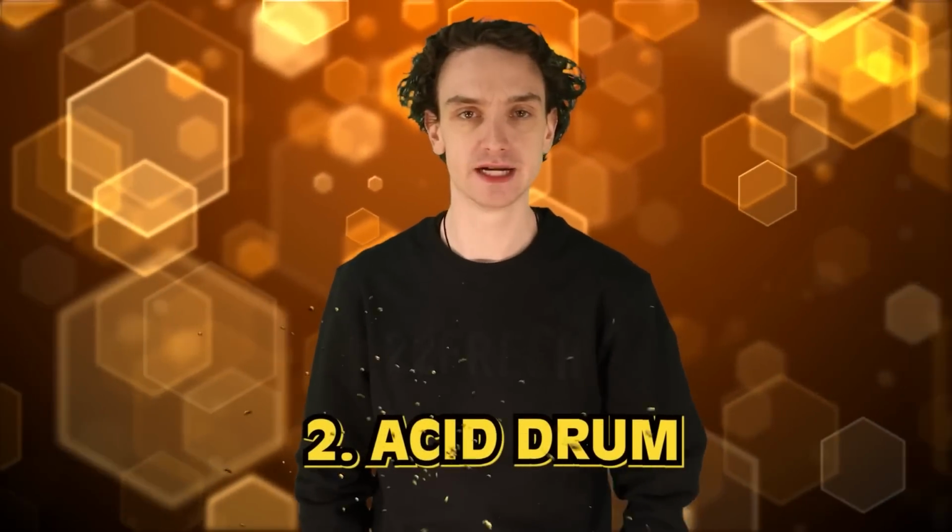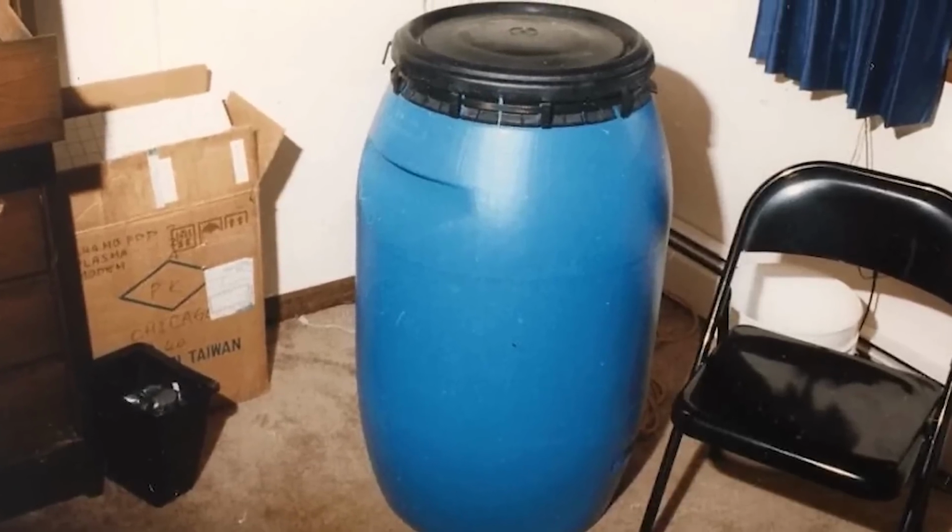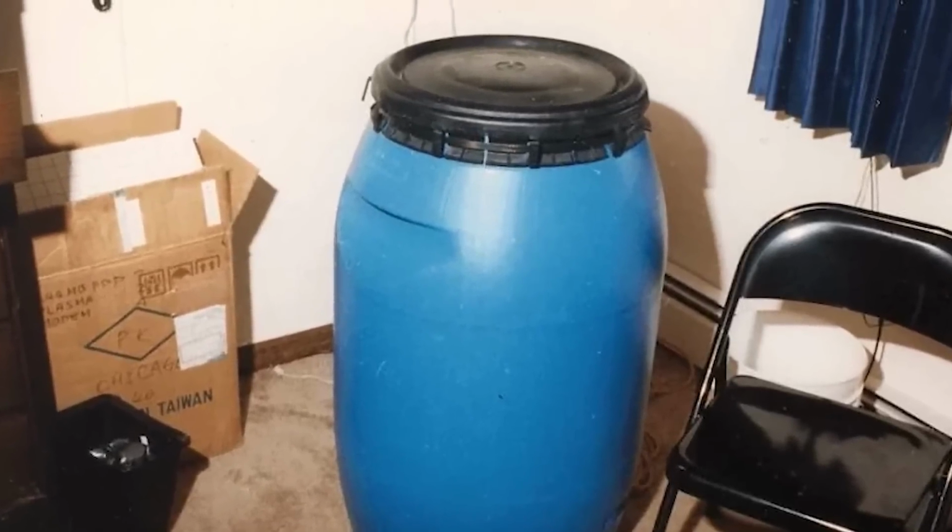Number 2, acid drum. This photo comes to us from the inside of the house of, well, you guessed it, another terrible person. The serial killer Jeffrey Dahmer. Yeah, we all know him. This photo was taken from the inside of his home right after he was found and caught by authorities. Now, before his arrest, he was sadly able to take the lives of 17 individuals.